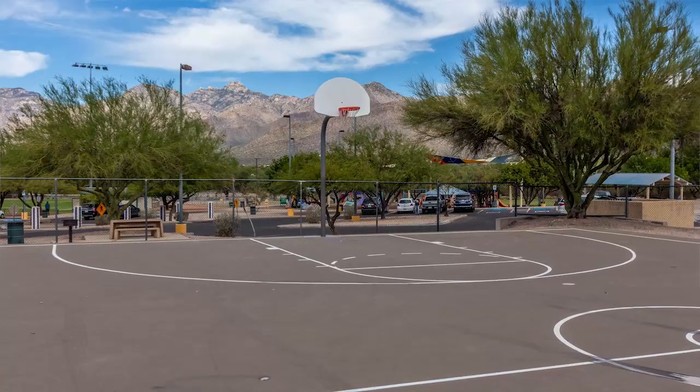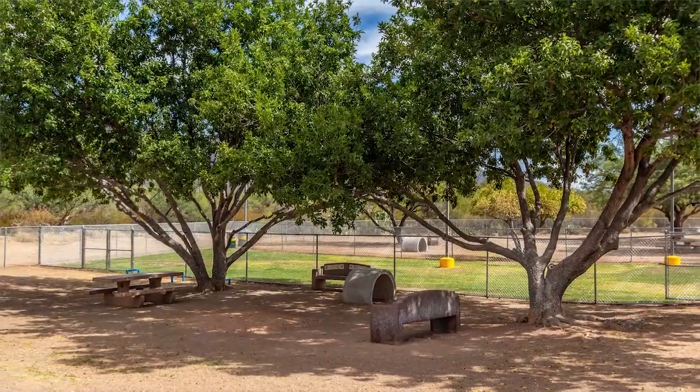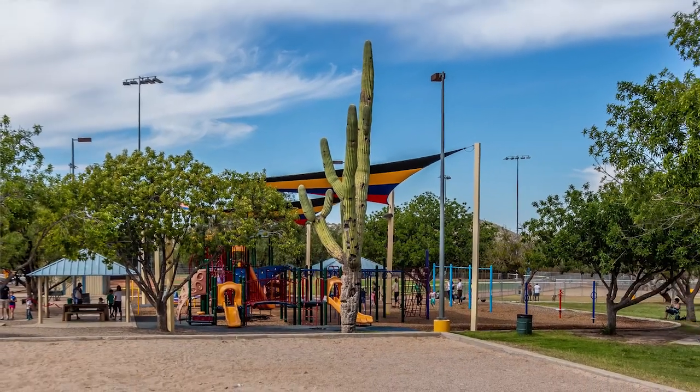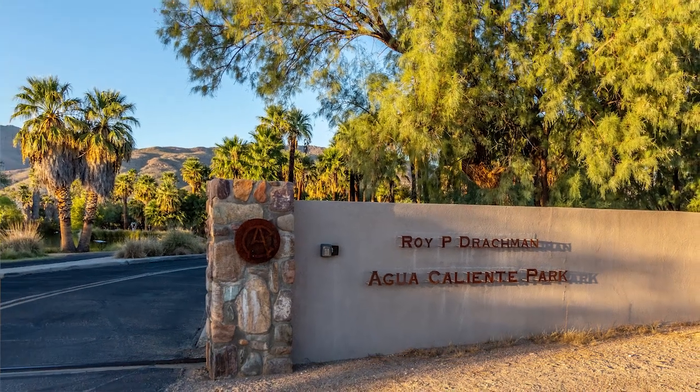This is a public park that has baseball fields, basketball courts, a dog park, picnic tables and ramadas, a playground, and a volleyball court. And then there is Agua Caliente Park, which is a little bit different.